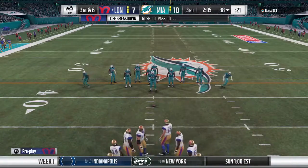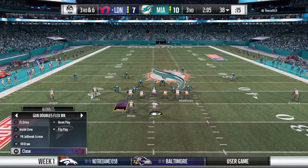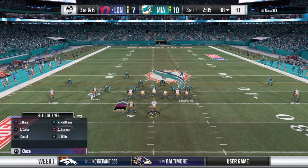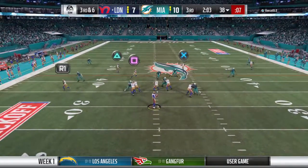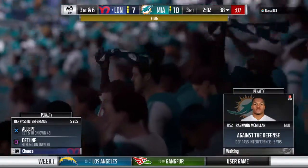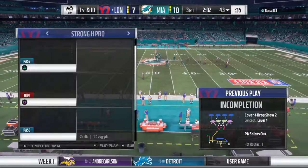And the offense looking to pick up the first down after the second down incompletion. Throwing is Brady on third down. That's incomplete, but there is a flag down, so hang on. A big call coming on third down. Some boos coming down right now from this home crowd after that call.